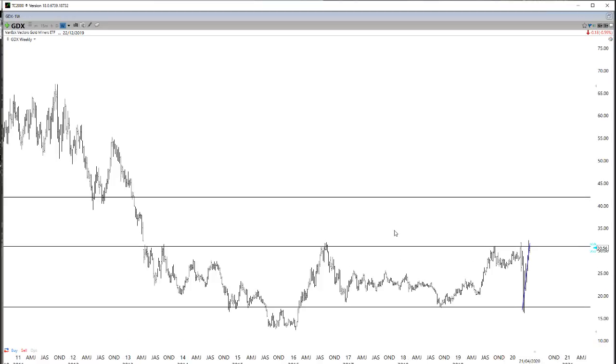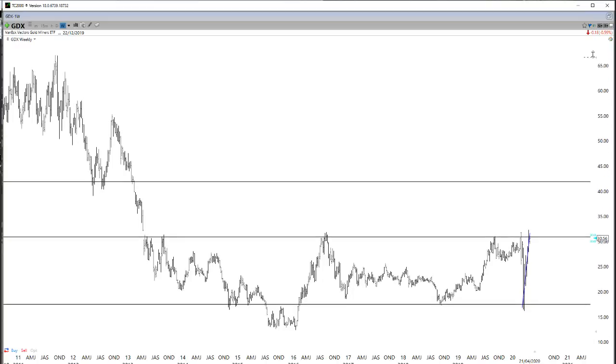GDX is looking what? Yummy, yummy for my tummy.